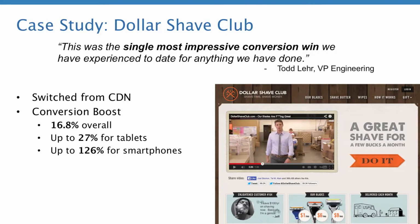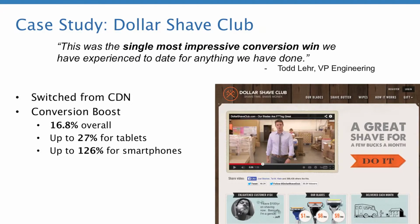Dollar Shave Club was an interesting one. They were using a content delivery network to deliver their website, and they did an A/B test. For three weeks, they ran half their traffic through our system and half through their traditional CDN. And they saw a pretty big conversion boost. Overall, across all the devices accessing their website, they saw about a 17% boost to conversions.